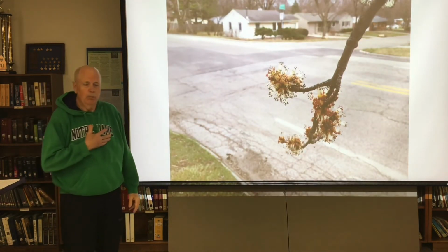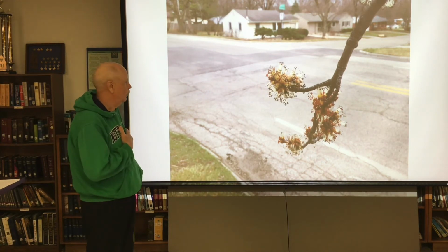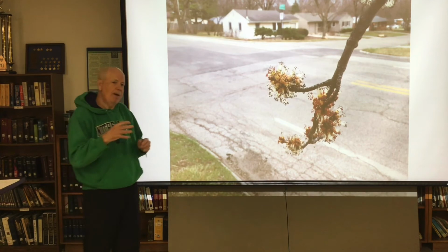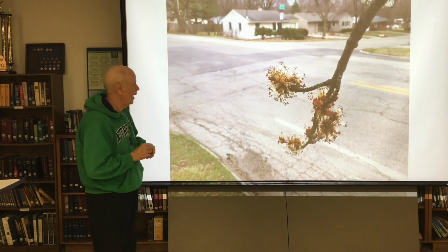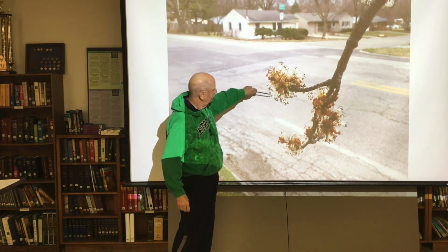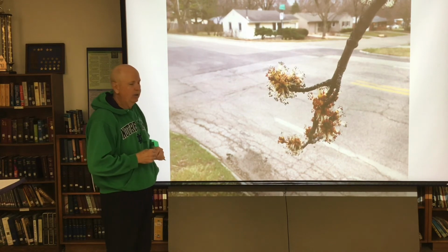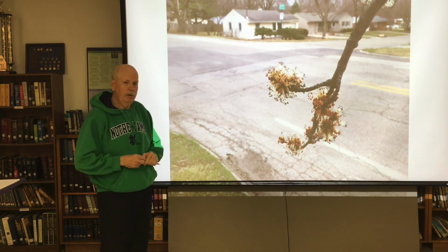All right, so this is a really interesting picture. Did you know that trees have flowers also? We see tree buds that pop out and then the scales fall off this time of the year and they start to sprout out. Well, this is a maple tree, and these are actually the flowers that are growing on the tree. Now they don't have the big bright colorful petals because they don't need them for what they use in order to produce seeds.